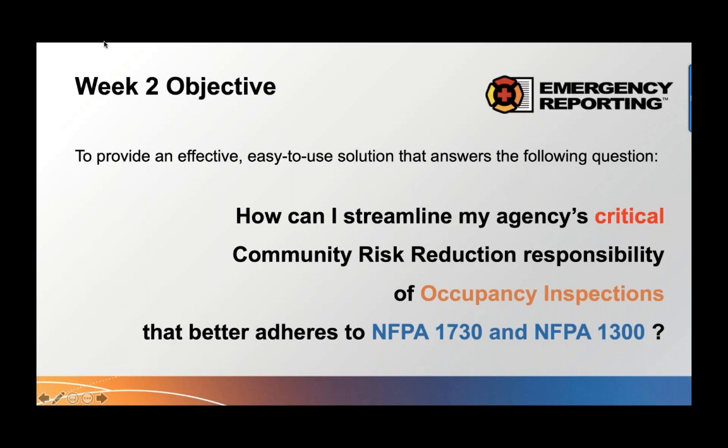And so we try to provide a tool that will allow you to be as effective as possible. So you can be in a big city department, or you can be in a small department with 2 or 3 people, or even 1 person in your prevention team, and still be very effective in improving the overall safety of your community.